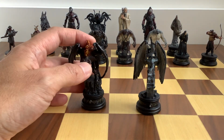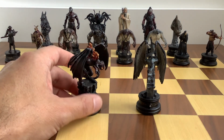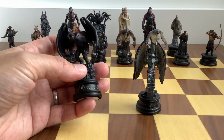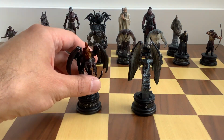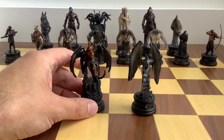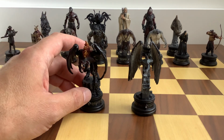This is, of course, a Balrog. It's a bit wobbly actually, this one, don't know why. The piece is heavy though, heavier than the other pieces. It's very heavy actually. Yeah, Balrog. There's only one Balrog in the Lord of the Rings, but there were thousands originally.